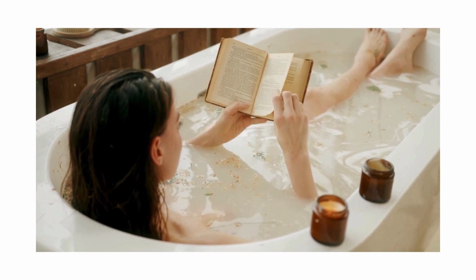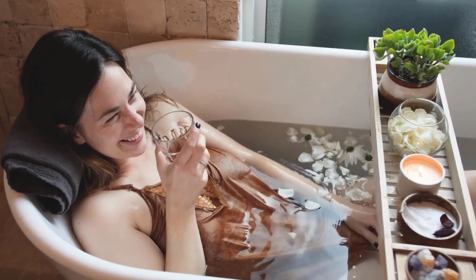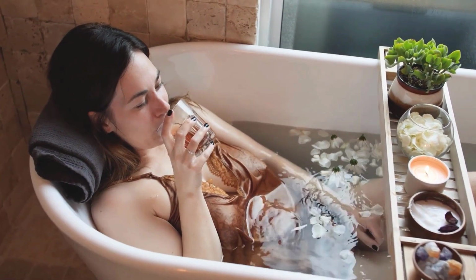Add a cup of Epsom salt to your bath, soak for a blissful 20 minutes, and let the stress of the day melt away. It's a simple yet effective way to treat yourself to some much-needed self-care.